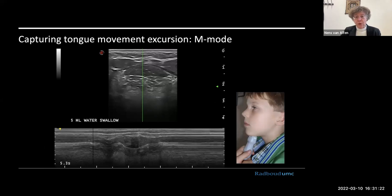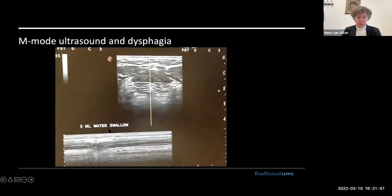The other thing you can do with ultrasound is every machine has what's called M mode. M is for motion. So you have here a B mode image, brightness mode, of this region. The probe is looking up towards the floor of the mouth. And then if you swallow with M mode, you track the movement over this green line. So you see the tongue move back and forth to move the water, in this case, towards the throat. Now, this is a small video of someone swallowing 5 milliliters of water.